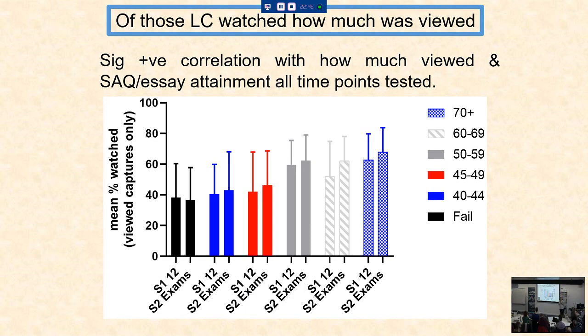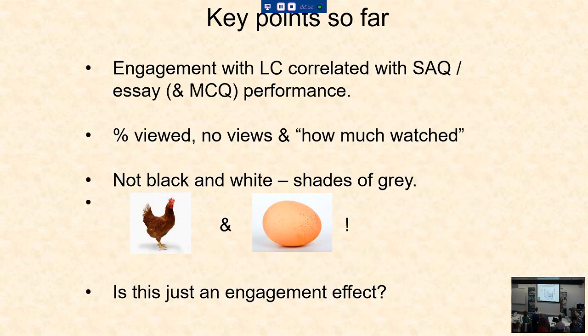So there's a challenge there. But I think it's an interesting piece of information, even though there are caveats around the analysis. So, key points so far: engagement with lecture capture is correlated with performance in the short answer question and essay examination, and I haven't shown the data, but the MCQ as well. You'll notice I'm using the word correlated.